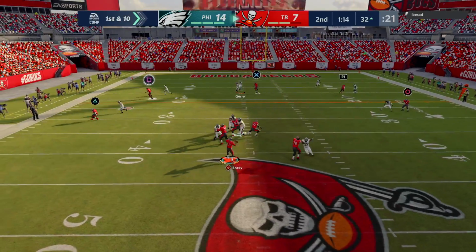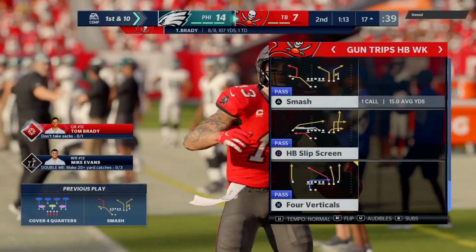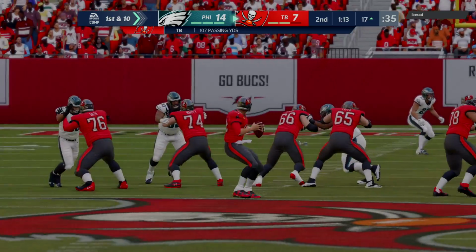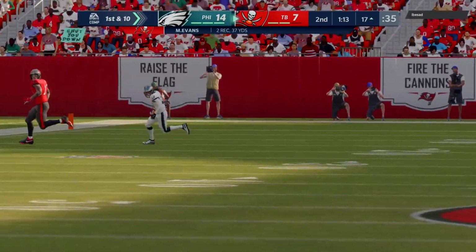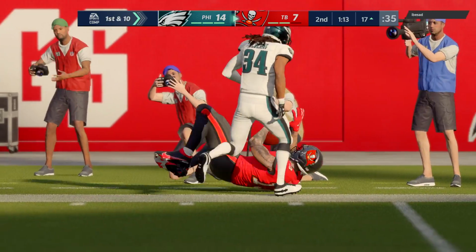Operating from the gun, Brady. That's complete to his running back, Evans. And they'll have it in the red zone before he crosses over out of bounds. 15 more there, and they're on a roll. It's another first down. 1st and 10 at the 17-yard line.